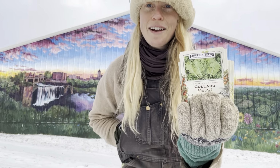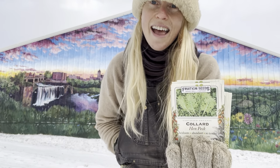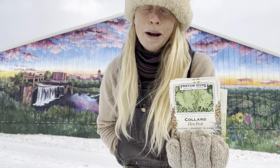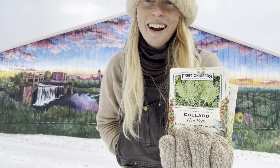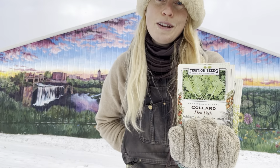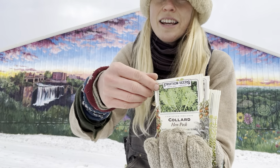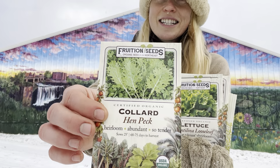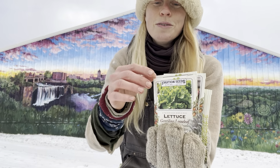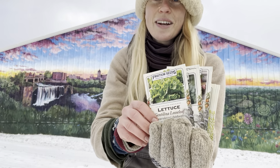If you love kale, get ready. Collards are heavenly. They're so much sweeter and so much more tender, especially in summer. And it's honestly almost mid-January, and it's still thriving in our fields. So in the heat of summer, in the depths of winter, and Henpeck just has all those lovely serrations. So it's a beautiful and such a delicious variety.